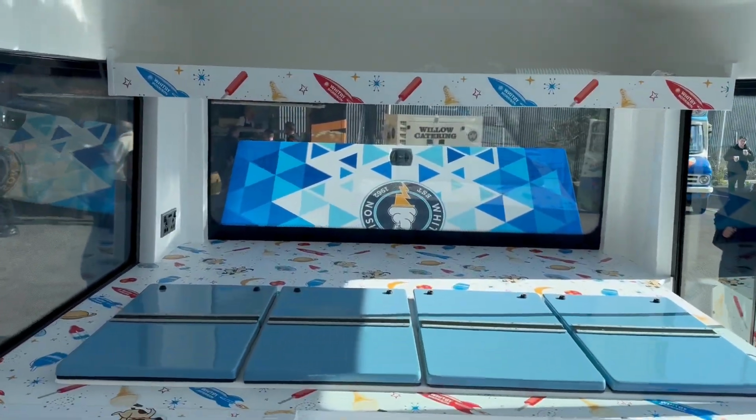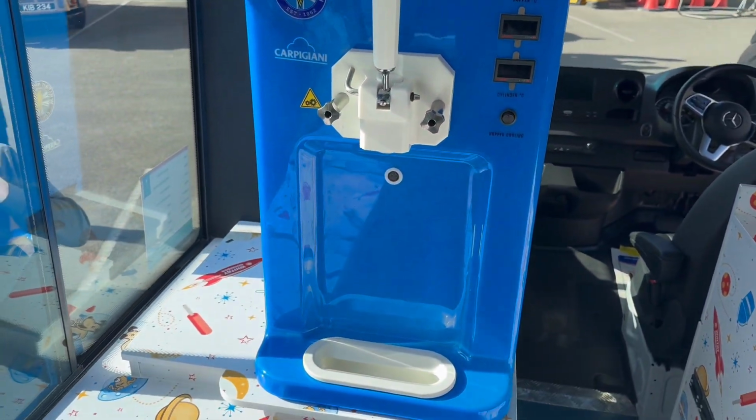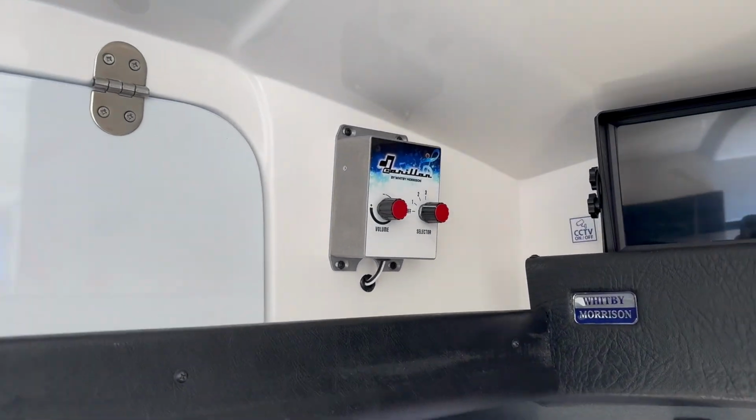here I am in one of the new electric ice cream vans at Whitby Morrison. So we've got the pizza machine there, and this one here, it's got the Carillon chime box.